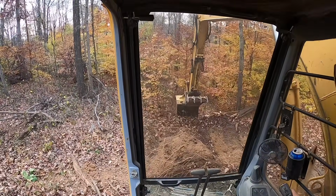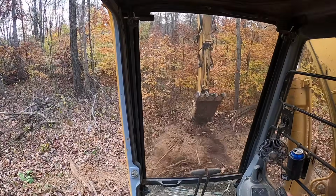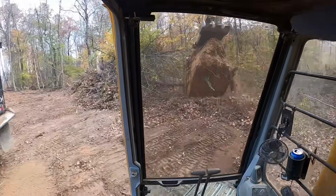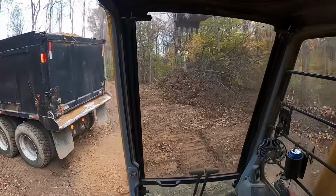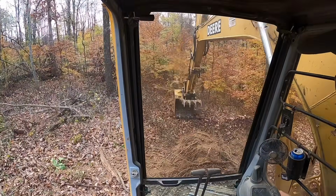This thing may not scoop as much dirt at a time, but it is way faster. 210. Overall slower, but she's still getting the job done, boys.